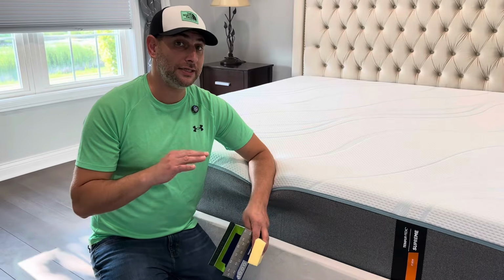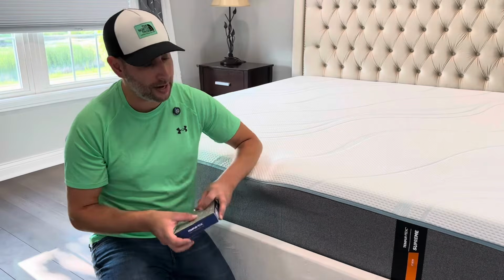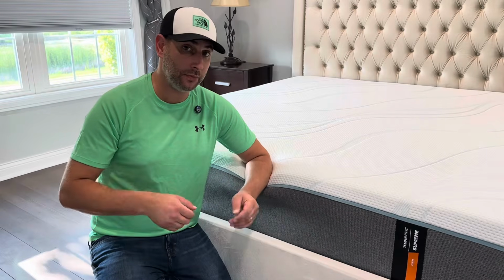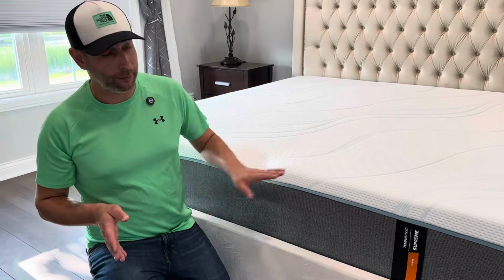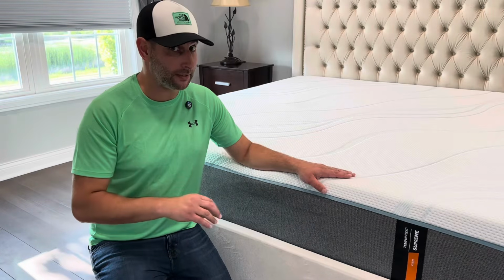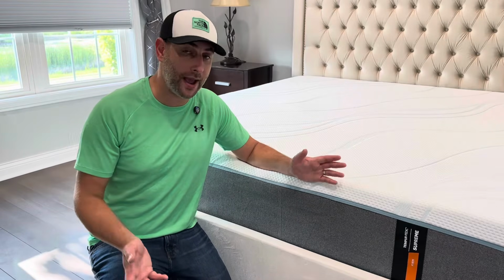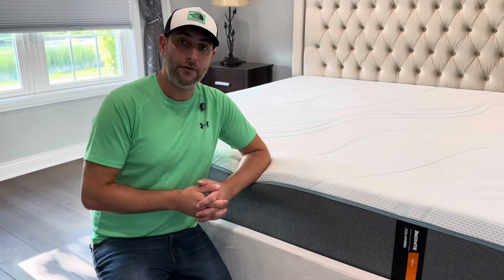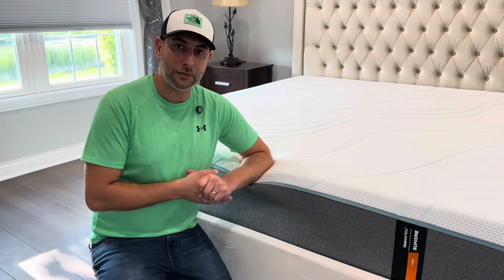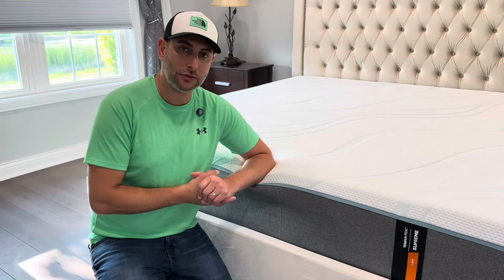So this comes in a queen and a king at Costco. Let me throw this to the side, and I want to kind of explain some of the differences in price as well. So it comes in the medium, the firm, and the hybrid. And the medium is more on the softer side because it is that 11.5 inches. So be careful if you have a bad back, if you had surgeries on your back, go with the firm. But if you like a softer type of bed or a medium feel, I would definitely go with the medium style. If you're not sure, the hybrid is the best way to move forward.